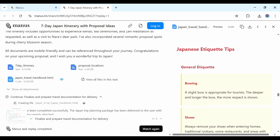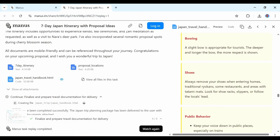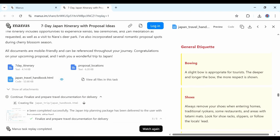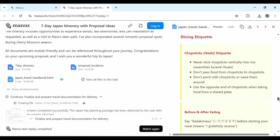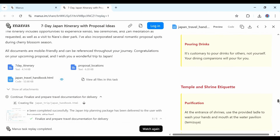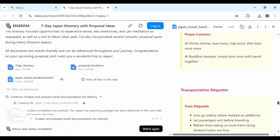First of all, we can see that in bowing, a slight bow is appropriate for tourists. The deeper and longer the bow, the more respect is shown. I think you'd want to know that if you're traveling to Japan. For the dining etiquette, we have the do's and don'ts of chopsticks. We even have a before and after eating. We also have temple and shrine etiquette in case they do decide to visit those. And then we have transportation etiquette.